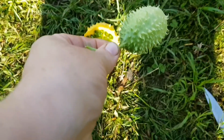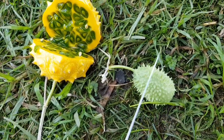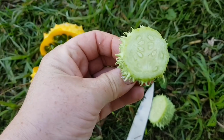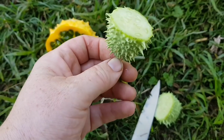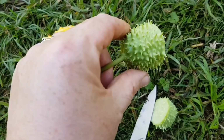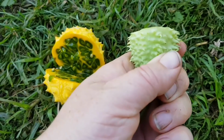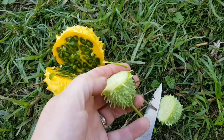Next up is the West Indian gherkin. I'll cut that one open. I think I have a bit of a thing for spiky food. Let me open this one up and see. There we go. This one tastes very similar to a cucumber. You can see there's quite a lot of seeds in there and it is very spiky, and as I mentioned before, you just rub along the skin and most of the sharp points should rub off. Although now that the vine's been in there quite a while, it doesn't seem to come off as easily. So what you can also do is cut them in quarters and just bite out the inside.